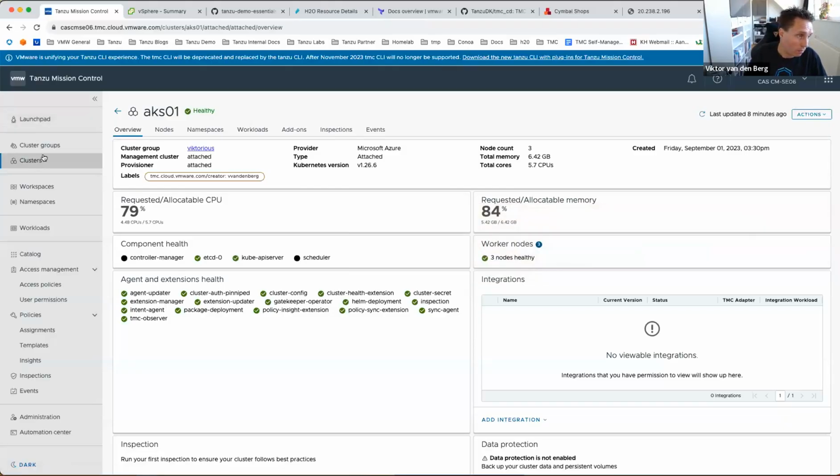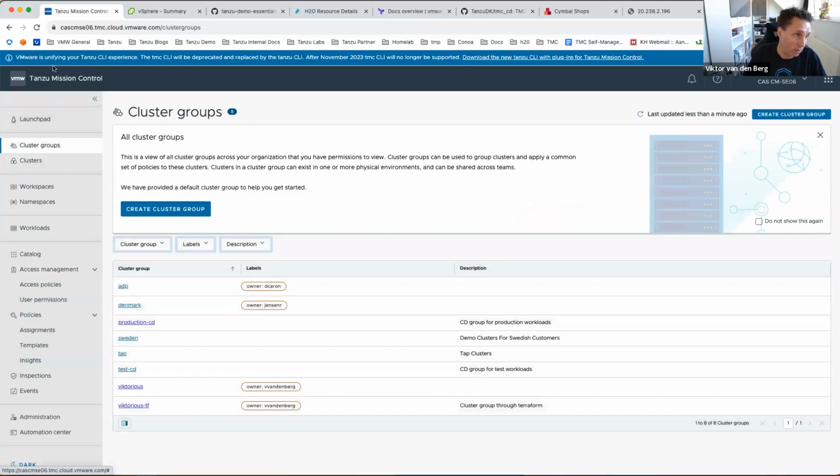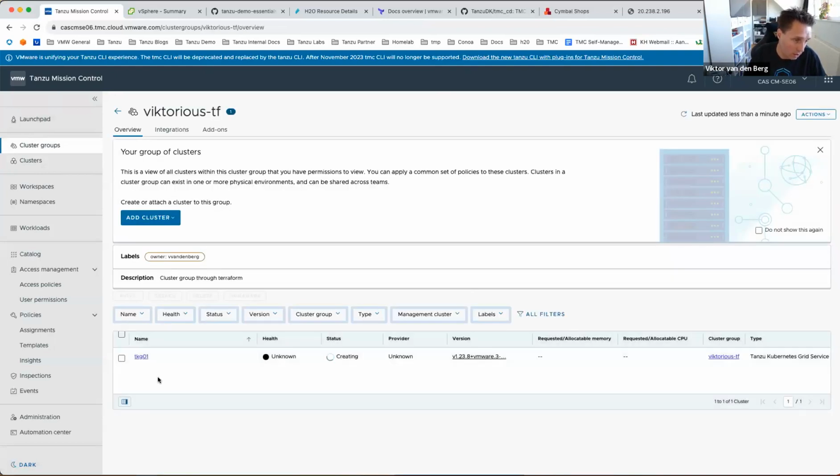But if we go into the Tanzu Mission Control interface, we see there's a new cluster group called Victorious-TF for Terraform. If I open that, you can see that there is a new Kubernetes cluster called TKG01 that is now being created.